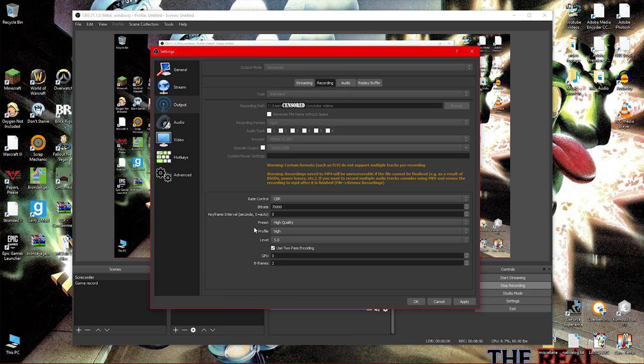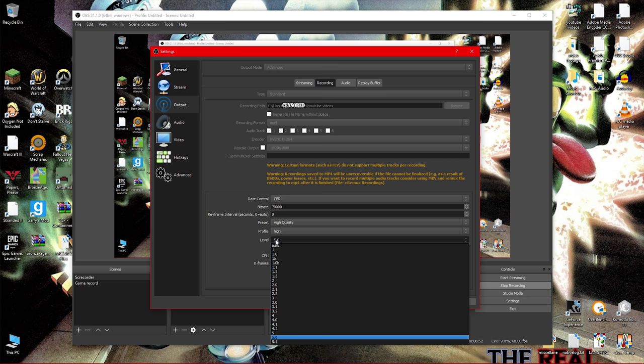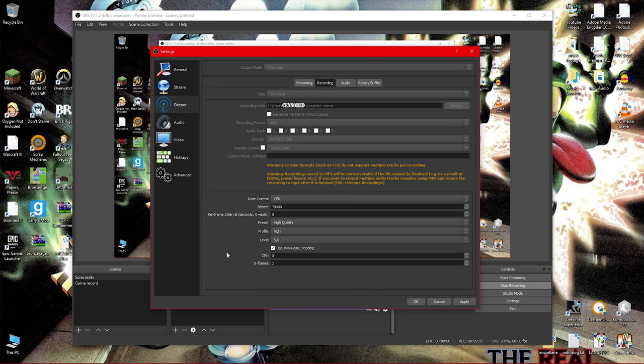It gets really confusing. Level, the higher the level, the more it will allow you to adjust the bit rate. So in this case, I had to go with 5.0, so it makes it better. Two-pass encoding. Now, I think that will increase the file size a little bit, but the quality is just so much better. GPU, keep that at zero. B frames, two. I can't exactly remember what B frames are, but these are the settings that you might want to go to.